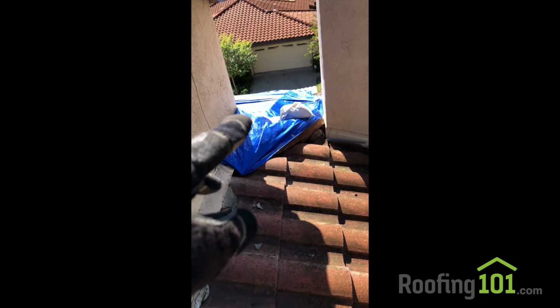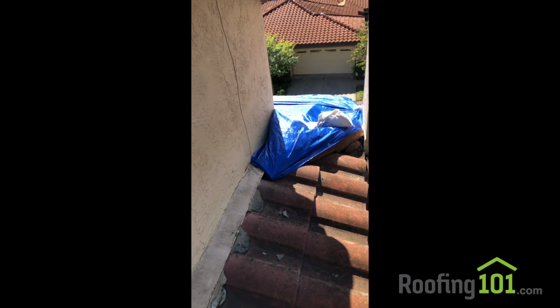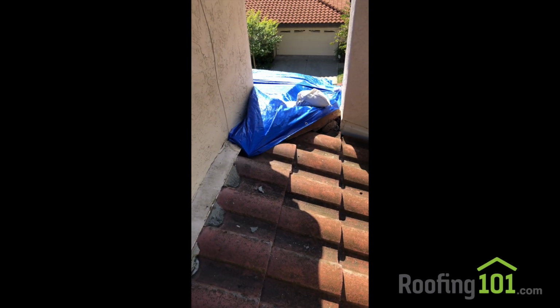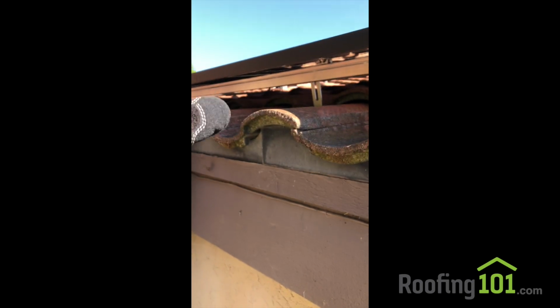Okay, this is where the water's coming in, so it has nothing to do with this tarp over here at all. Our solar techs that came out were trying to identify where the leak was coming in. May not even be in that area, man. If you look over here, this could be a spot, or this could be a spot, and it's traveling all down the wall inside, trickling all the way down.